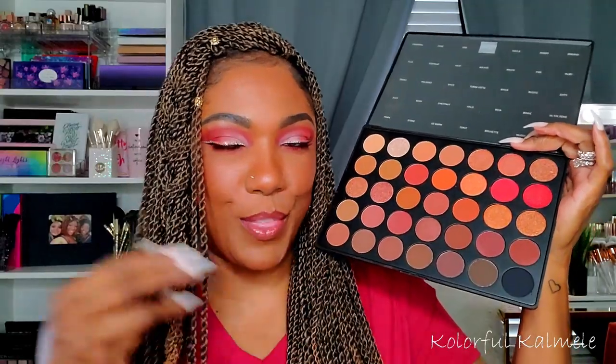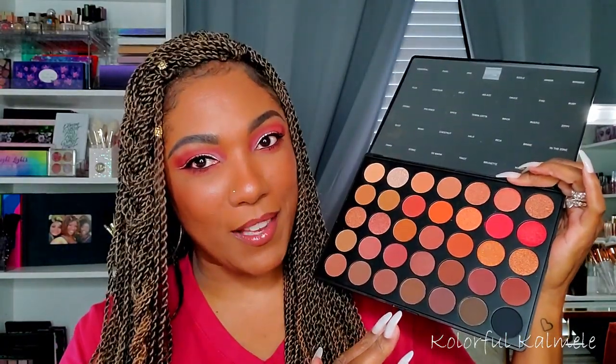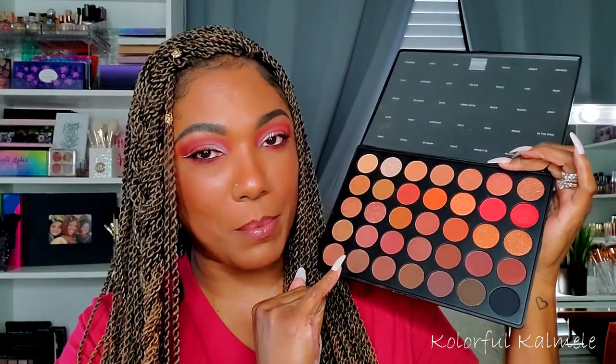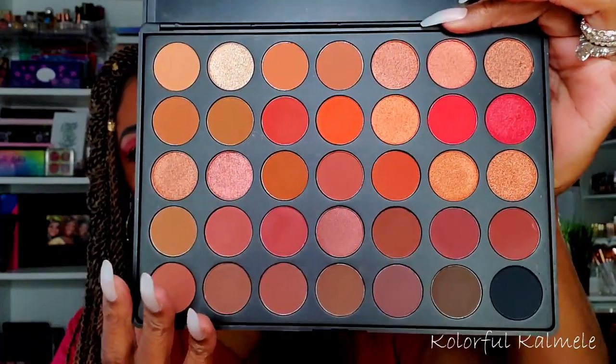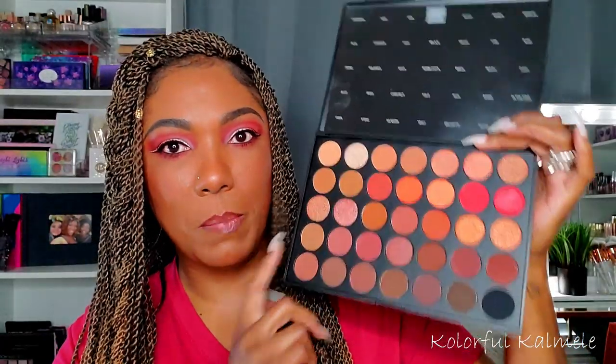Okay, so next I have the Morphe 3502. You guys know that this is one of their warm, earthy brown palettes with a couple of pops of red in it. But I definitely think of this palette whenever I'm thinking about red eyeshadow, because I know that this is just a brown palette with a couple of pops of red. So it's a very pretty palette though. Even the kind of orangey tones in here, you can definitely create a beautiful red toned look with this palette.